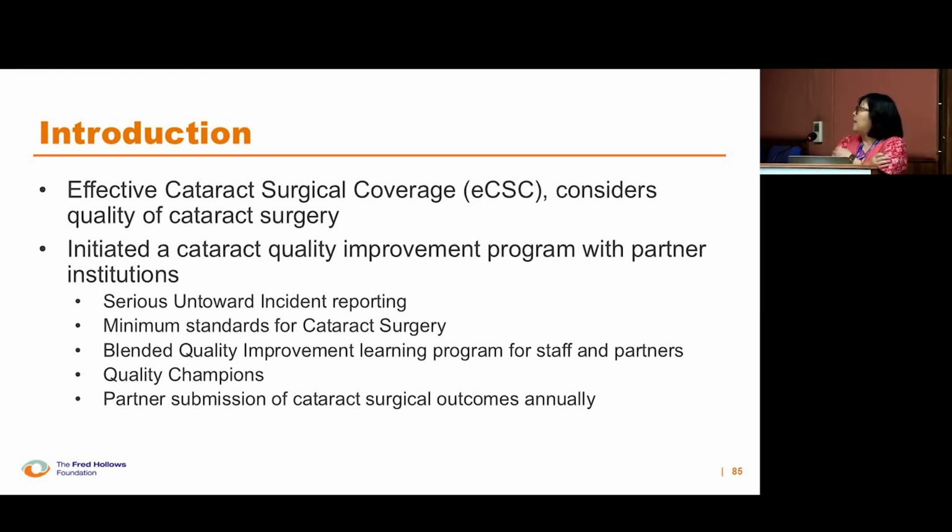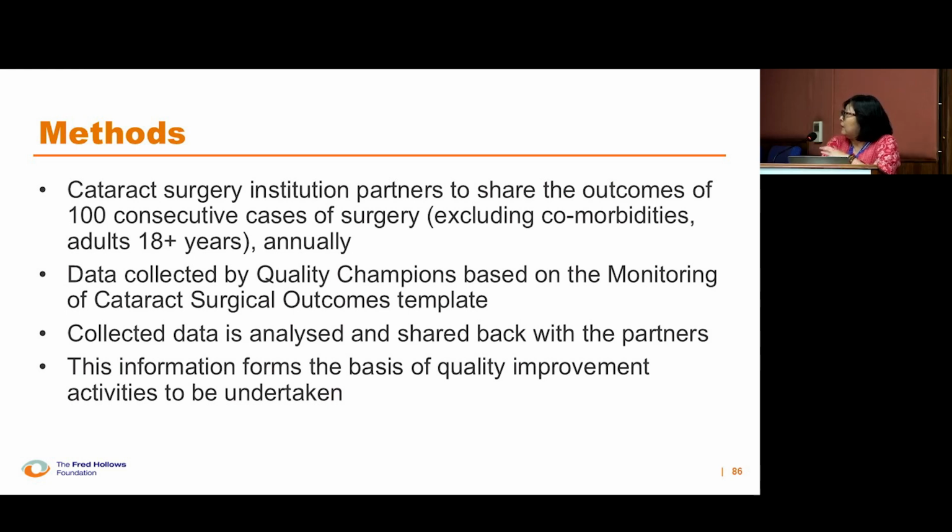So what we've asked them to do is for the cataract surgical institution partners to share the outcomes of 100 consecutive cases of surgery, excluding comorbidities, so that we can calculate the cataract surgical outcomes. So for adults over the age of 18, okay? And the data was collected by the quality champions based on the monitoring of cataract surgical outcomes template. So some of you might be familiar with that MCSO template.